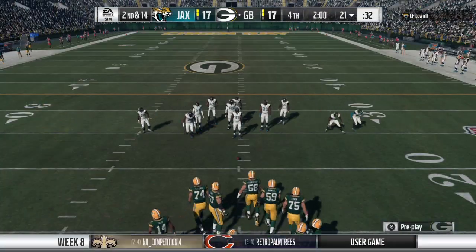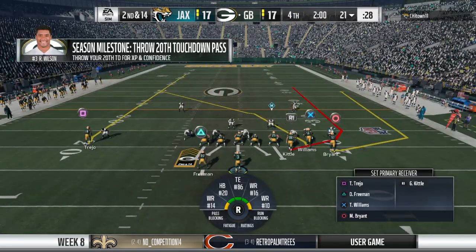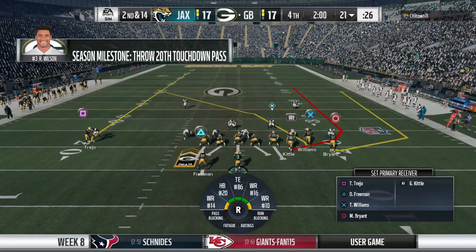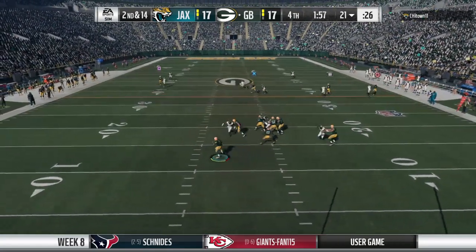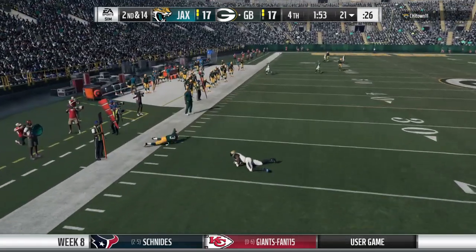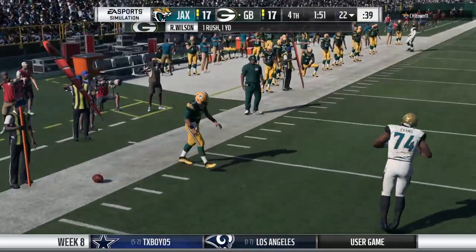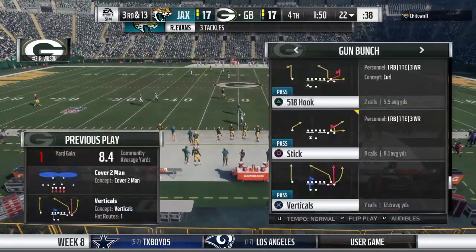Second down now after the sack. From the gun, it's Wilson. Forced out to his left. And they'll bring him down here up at about the 22-yard line. All that gets him is just a yard, and now it's third down.